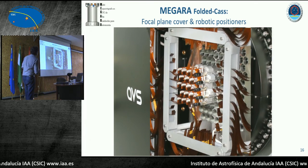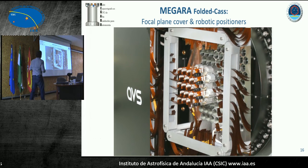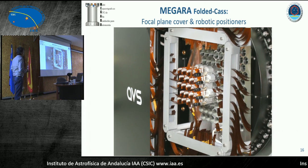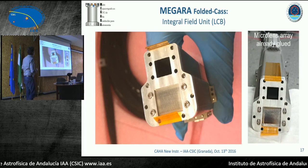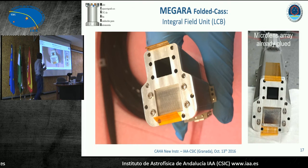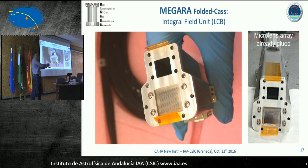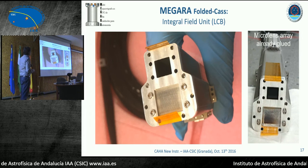And here you can see a fraction of the robotic positioners, close to 20 in this picture. Those are the ones we are integrating progressively. We have 100 of those. This is the IFU. Here is without the microlens array, and here is with the microlens array. So as I said, 623 fibers, and the microlens array goes from F17 to F3, which is what we need at the entrance of the fibers.